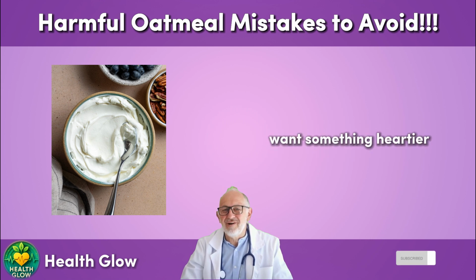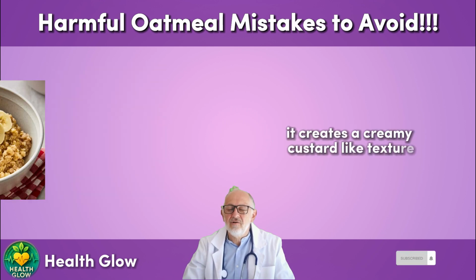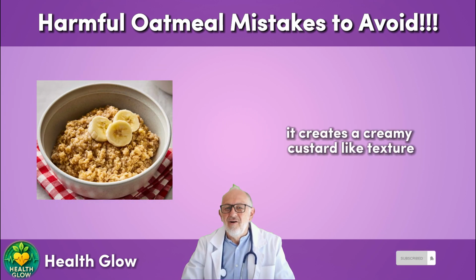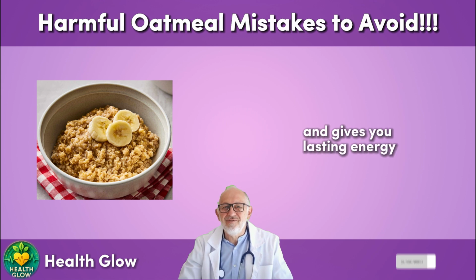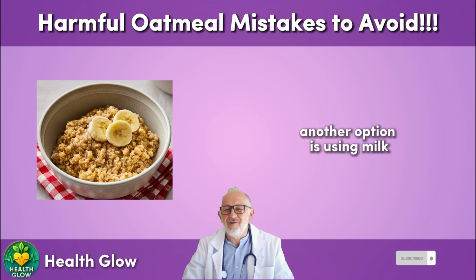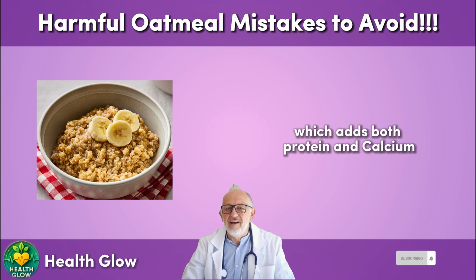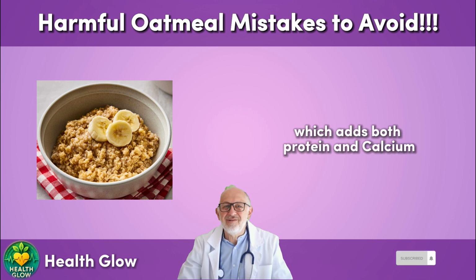Want something heartier? Try stirring in an egg while your oats cook. It creates a creamy custard-like texture and gives you lasting energy without changing the flavor much. Another option is using milk instead of water to cook your oats, which adds both protein and calcium.